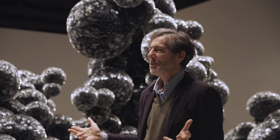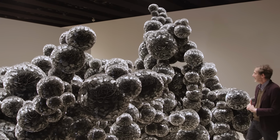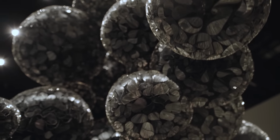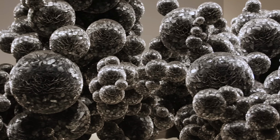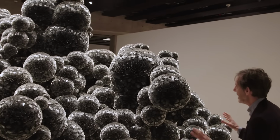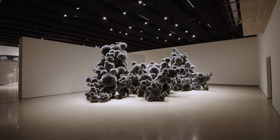We're generally used to talking about things that have straight lines or predictable curves. Works like this seem to have a kind of unpredictable and totally surprising way of organizing themselves. And so they require us to think and to experience them in a very different way. This Mylar material also reflects the light very intensely, and your experience of the work is constantly changing.